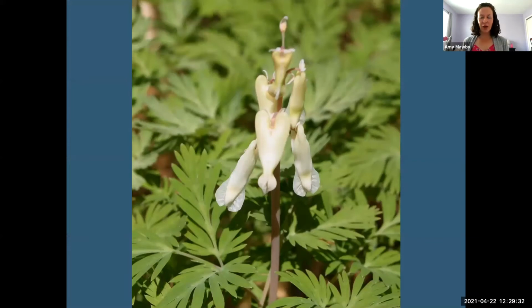So then we see this flower stalk and this flower shape, and we know that this is going to be squirrel corn. Again, squirrel corn has that same thing. It has 2 external inflated petals, 2 tightly wrapped internal petals. But again, this has that nice heart shape, and so it's going to be squirrel corn.